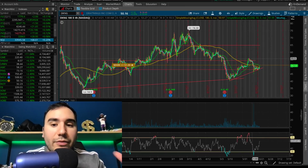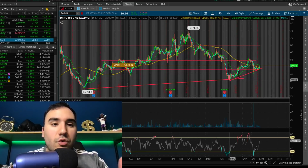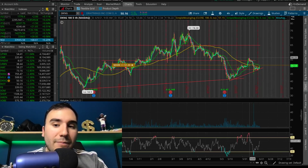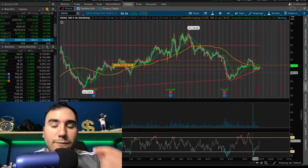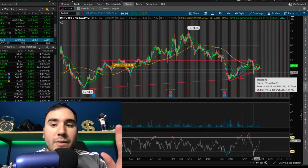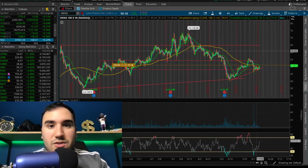I mean, think about it. This was on a straight uptrend for about a month, and then the Hindenburg report came out, taking it from 56 to 45. If that never happened, I feel like DraftKings would be in the $60 level right now, or the high 50s at least.